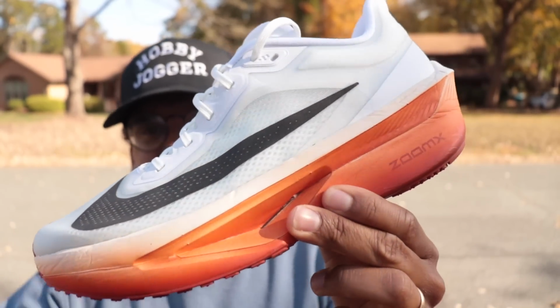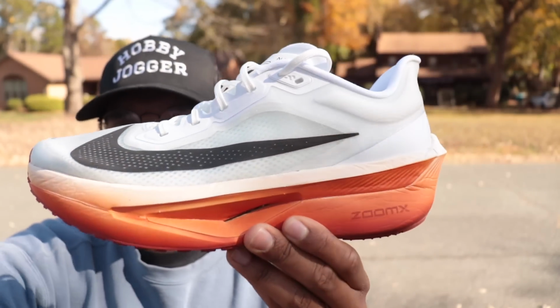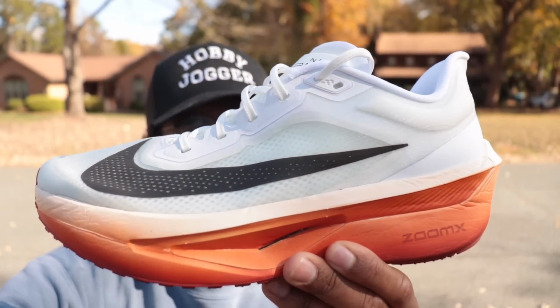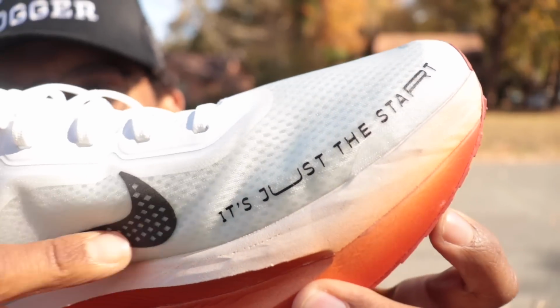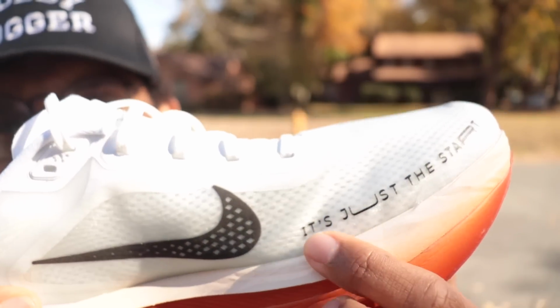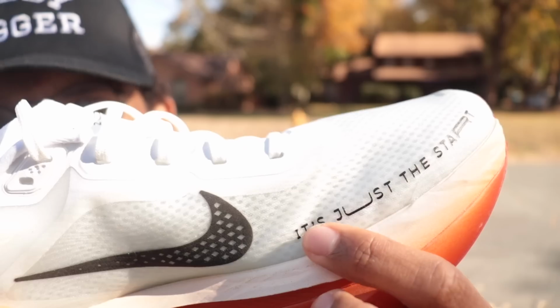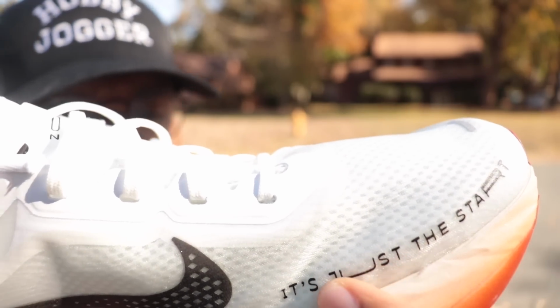Look at this thing. Nike Zoom Fly 6. The looks on this are 13 out of 10. Holy cow. All the details. Look at this. It's just the start right here. I love what they've done. It's not kerning, but stretching out. They're mixing different widths of the same typeface. Makes it look really cool.